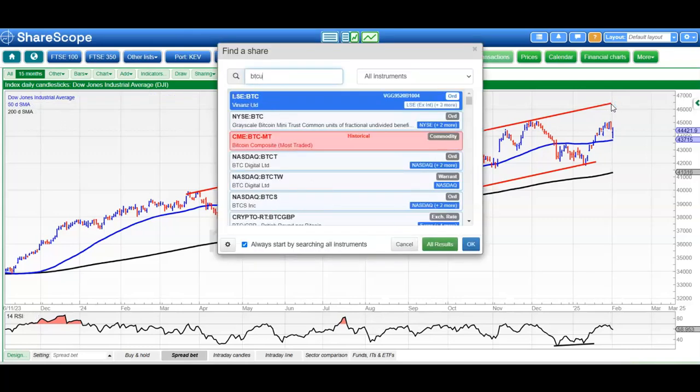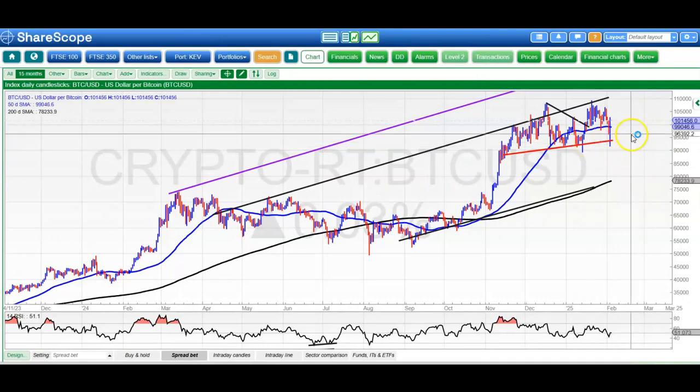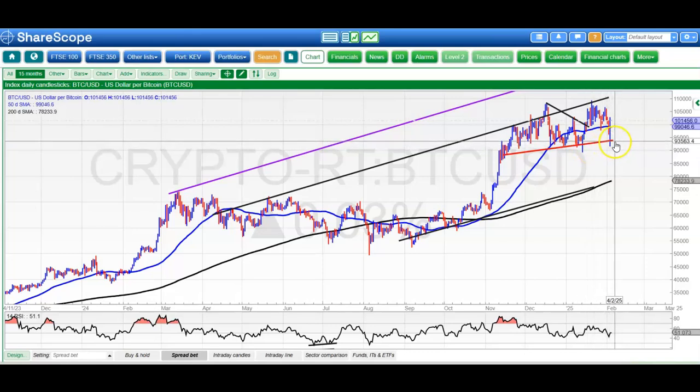Moving on to Bitcoin, which rather illogically decided to react to the Trump news. It became a sort of risk-off situation. Interestingly, we headed down to that all-important November uptrend line. That's currently at 93,700, and we were looking for that line as a dip to buy into if we ever went down towards it. And in fact, we did.